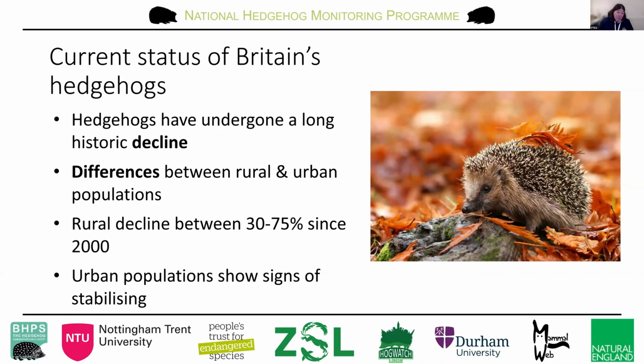So that all means that we are seeing a big long decline in hedgehog numbers. This has been going on for decades. We think there is a difference though between rural and urban populations. So in the countryside, we think they've declined by around 30 to 75% since 2000. So that's obviously quite a big drop in numbers there. The latest State of Britain's hedgehog report shows that actually in urban areas, hedgehog populations might be stabilising.